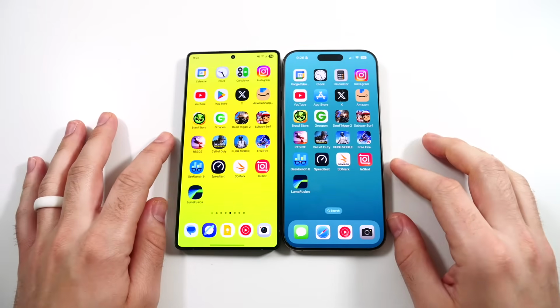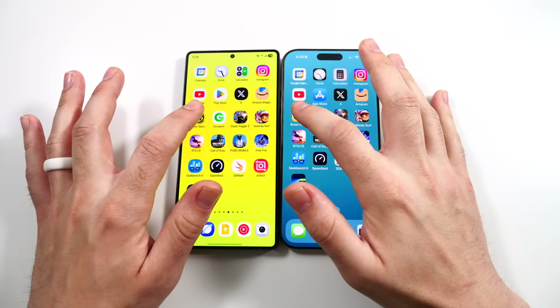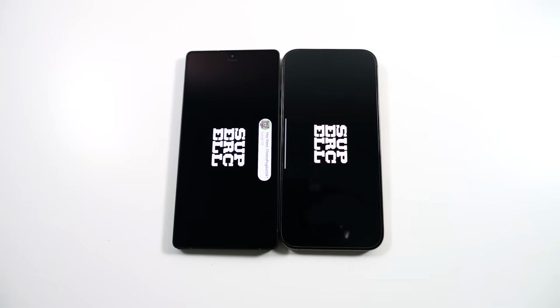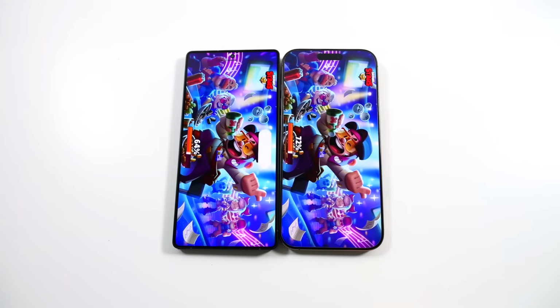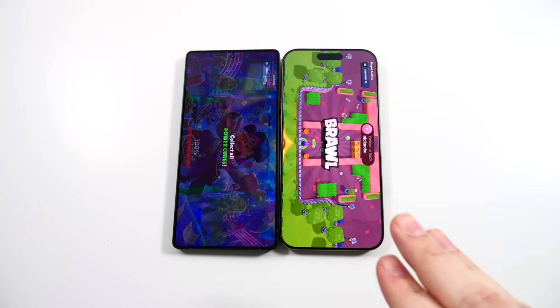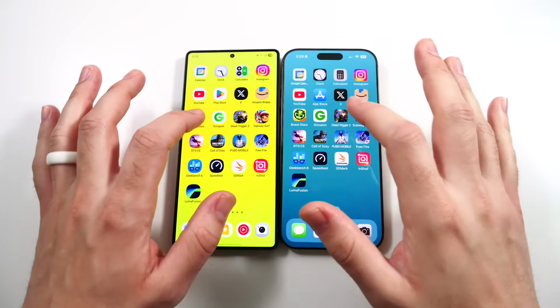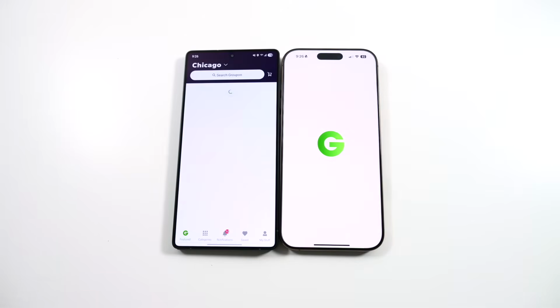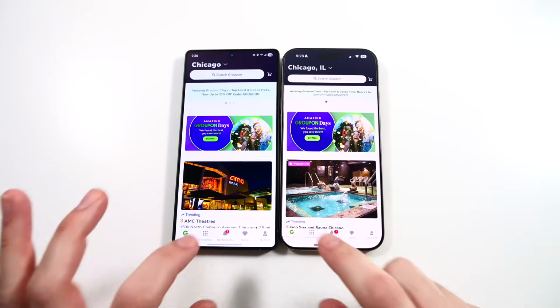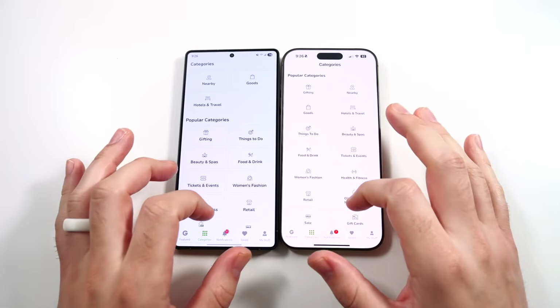You can see their animations are both kind of on the same level there, with the Samsung maybe being a little bit snappier. We'll go to Brawl Stars. And the Samsung did pull ahead in my initial test and some of these apps, but the iPhone is quicker here. Now the iPhone has been very fast with the single core stuff. And let's go over here in a Groupon, and we'll see that was faster for the Samsung. Man, this Samsung, dude, this Samsung is a rocket. This one is crazy fast.